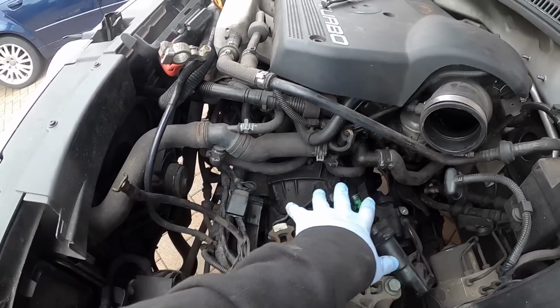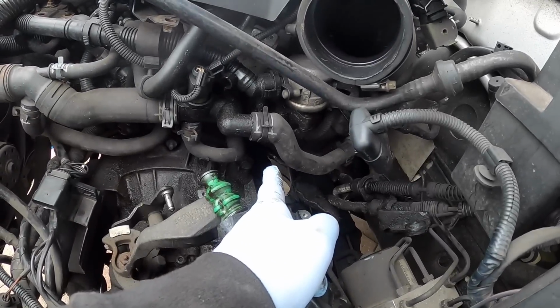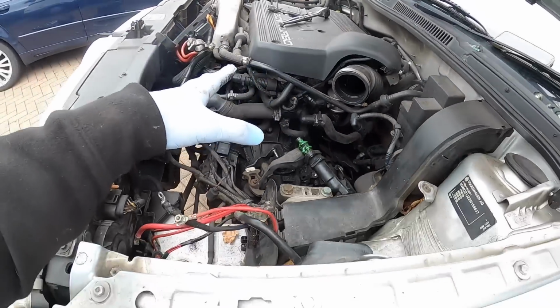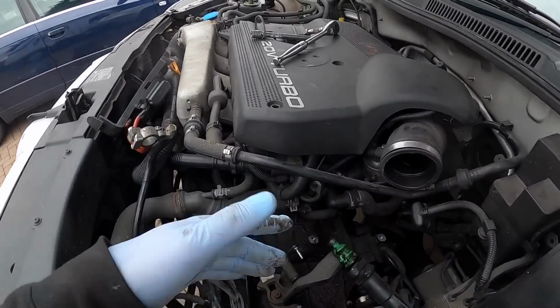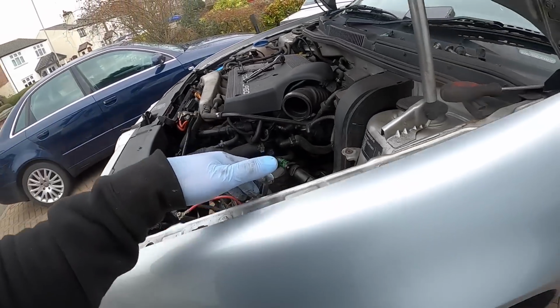So there'll be gearbox bolts on this side, and then there'll be some gearbox bolts on the back. We also need to take off the other side of the drive shafts as well, which we're going to have to do from underneath the car. Once all of them are ready to come, we need to hold the engine up, or just get it on a jack, so that the whole engine doesn't just drop when we drop the gearbox.